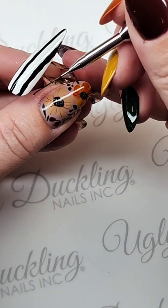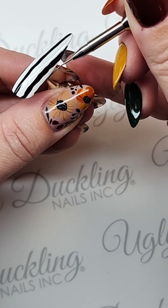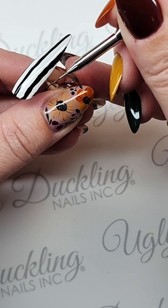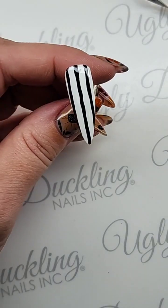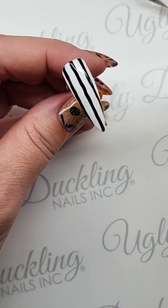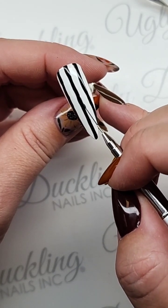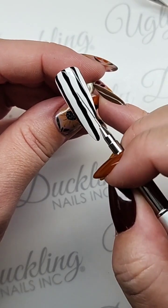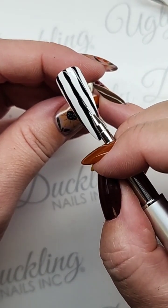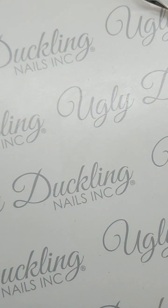Just add a little bit there. Looks great. Alrighty. I might thicken this. Oh, yep. Well, I'm going to have to now because my brush hit there. So I'm going to thicken that up a little bit. All right. Let's pop that in the lamp and cure that bad boy.